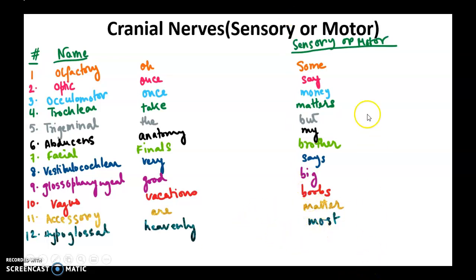Easiest way to remember: some say money matters, but my brother says big boobs matter most. That's how we remember the functions of the cranial nerves. Not the detailed functions, but at least we can remember which one is sensory, which one is motor, and which one is both sensory and motor, this way.